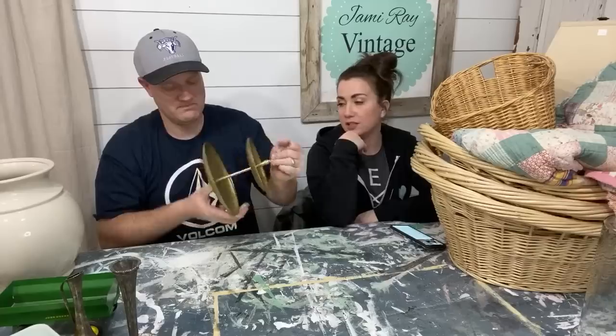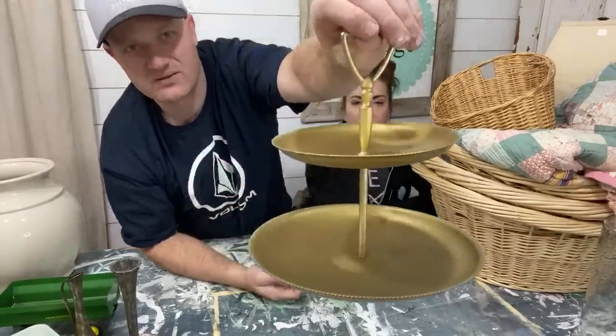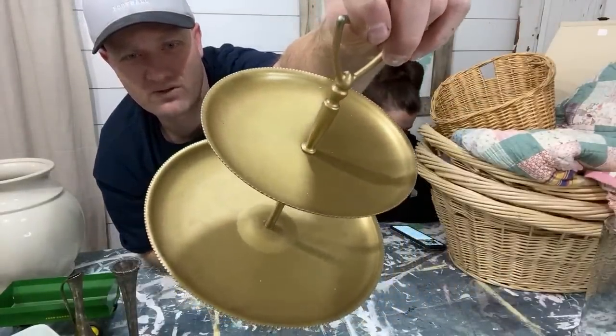$2 tiered tray, spray painted gold by somebody else. We'll paint it and sell it for like $14.95. I think it's really cute. Yeah, it's got this scalloped edge around the lip of it there. Isn't that cute? Cute, cute, cute. Oh, you can see it on the bottom.